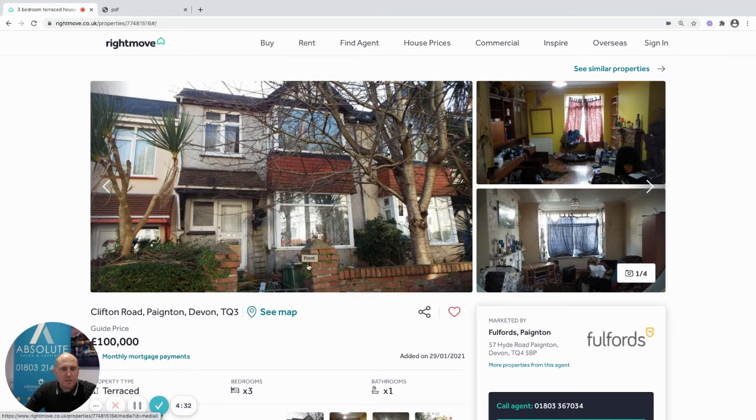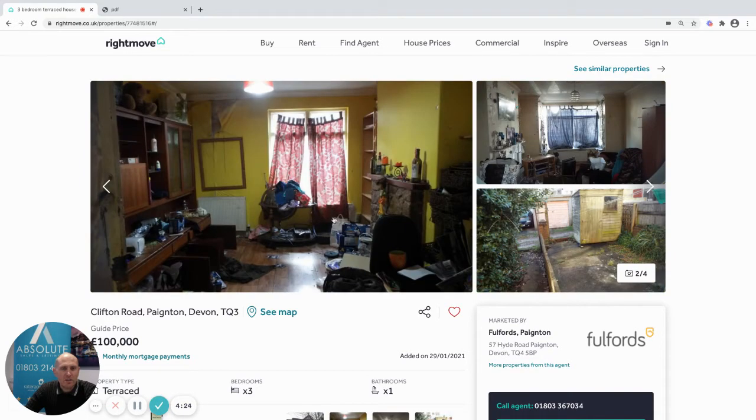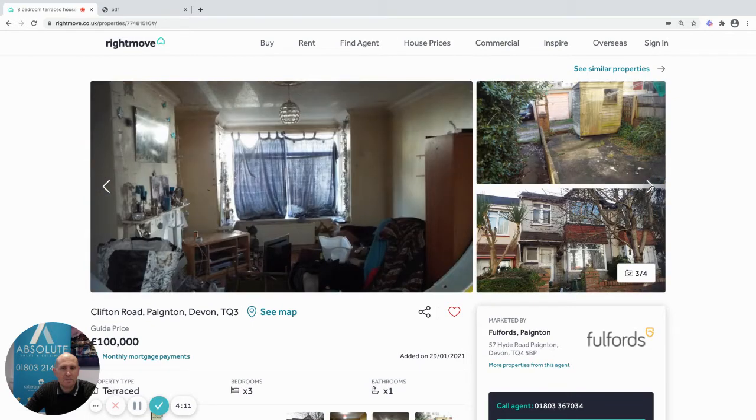Obviously, the first thing you'll see with this main photo is it is in fairly poor condition. Externally, it looks like it needs a bit of work doing to it. When you start looking at the extra photos, you'll see that internally it is even worse condition. Unfortunately, the property is being sold as seen, and it's not even going to be cleared. So that's going to be something that any buyer's going to have to look at.